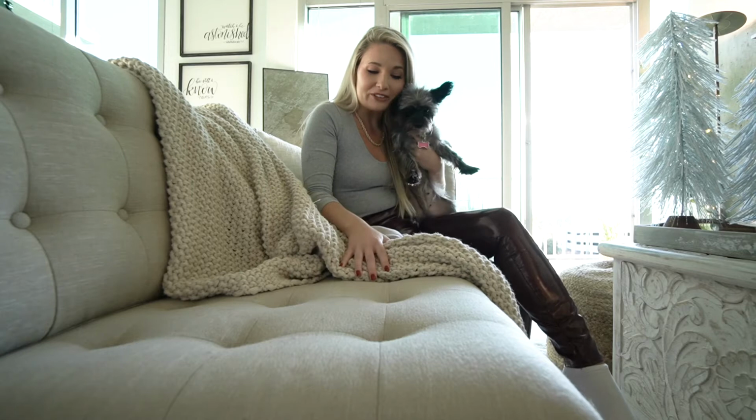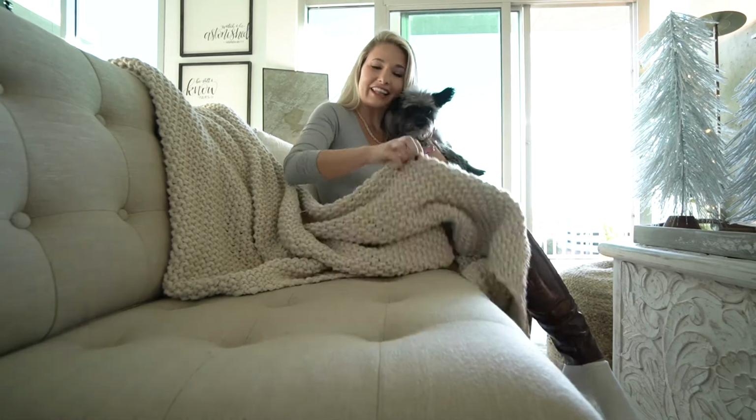So the next thing that you have to do to bring in the Christmas cheer and make your space feel all cozy is you need a chunky knit blanket like this one.